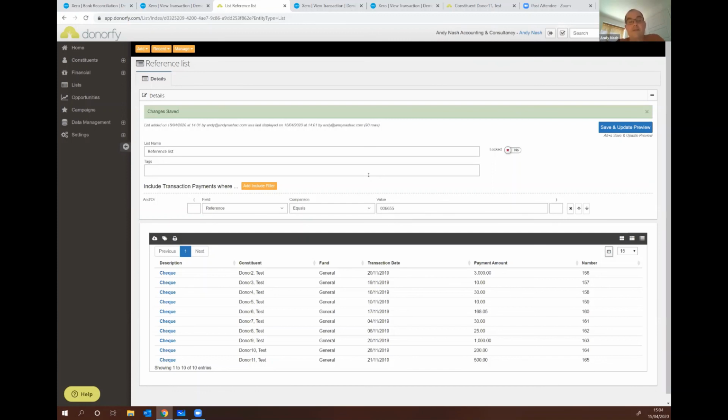However, we found that if you send the transactions once a week, you're absolutely fine, because on average, it takes Just Giving about a month to claim the gift aid.